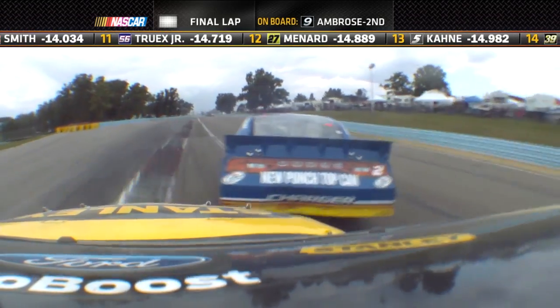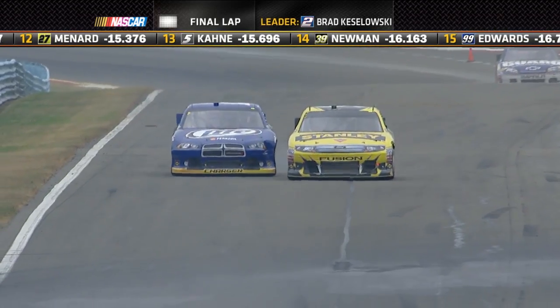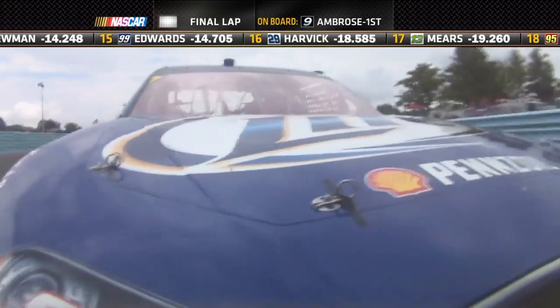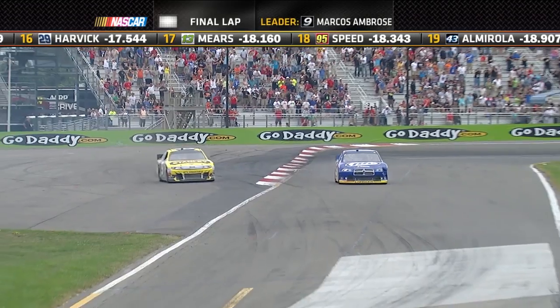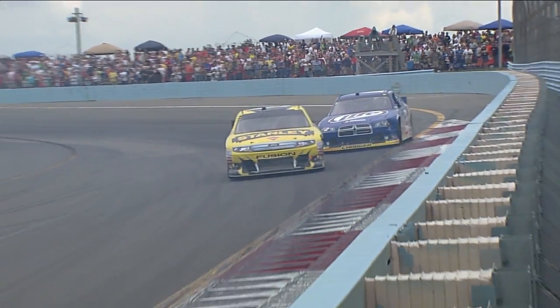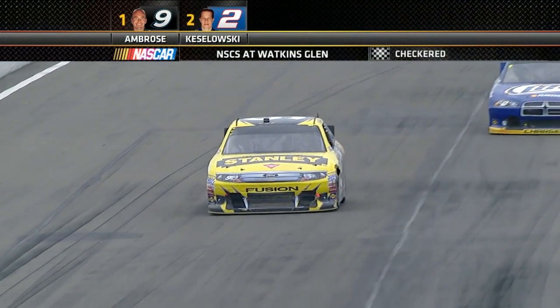Keselowski's got a problem, trying to stay with Ambrose. 2 final corners. Do they use the bumpers? A nudge, a push. Can Ambrose save it? To the checkered flag. Who gets here first? Clear, clear. Ambrose, 9. Keselowski, 2. Final corner. Ambrose is going to win at Watkins Glen in a remarkable last lap turn of events.